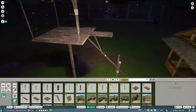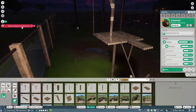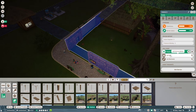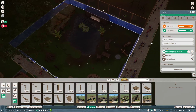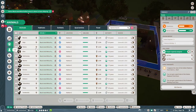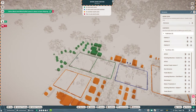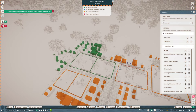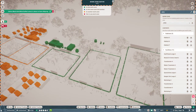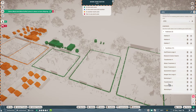So what were we at earlier? Let's see if we're adding anything to this. Where are those little guys? Okay, let's update this. Ooh, that's starting to look kind of cool. I want to look at this area here, this work zone. So the green area, that's in that work zone. Maybe if we turn them back orange. And so now that would be in apes, right? Okay, so now they're in apes. Let's see what all we have assigned here in apes. Workshops, large keeper hut, quarantine, water transformer, research center, and a staff room.